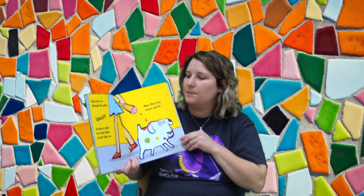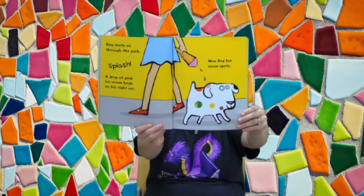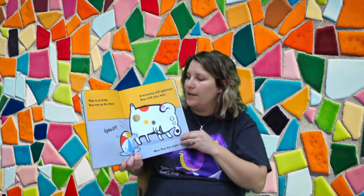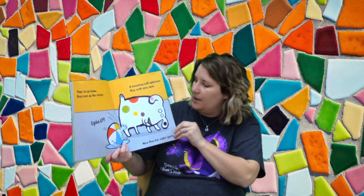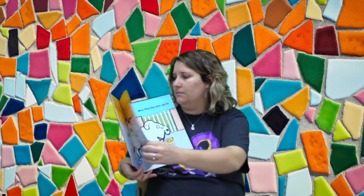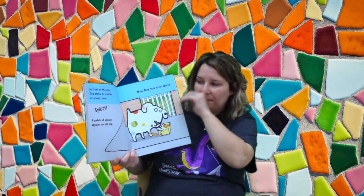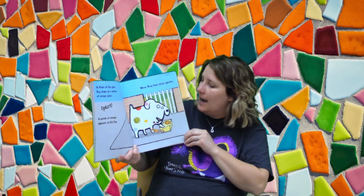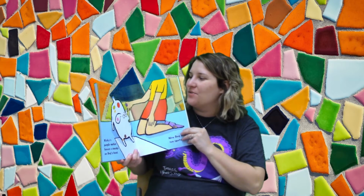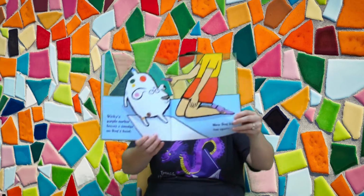Dog trots on through the park. Splosh! A drop of pink ice cream lands on his right ear. Now Dog has seven spots. Time to go home. Dog runs up the street. Splash! A bouncing ball splatters Dog with gray mud. Now Dog has eight spots. In front of the gate, Dog steps on a carton of orange juice. Splurt! A patch of orange appears on his leg. Now Dog has nine spots. Dog races back inside the house and knocks right into Vicky. Silly Dog! Vicky's purple marker leaves a smudge on Dog's head. Now Dog has ten spots.